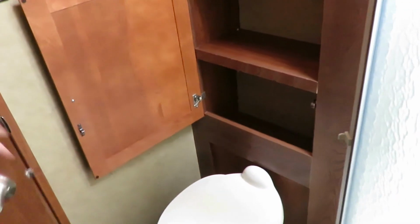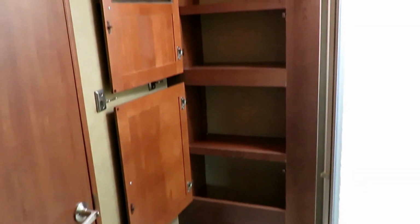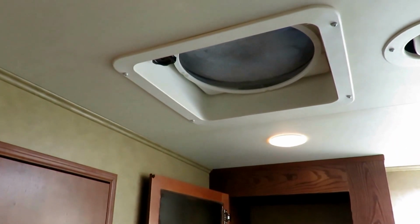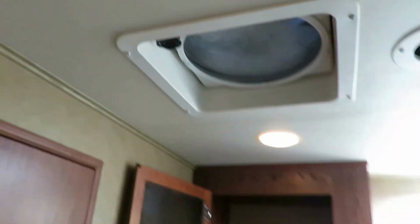Over here, I like that we have the dedicated bathroom linen storage, so you don't have to go trouncing through the RV to find a towel or extra toilet paper or whatever. And another one of those bigger fans here in the bathroom to give you really good airflow.